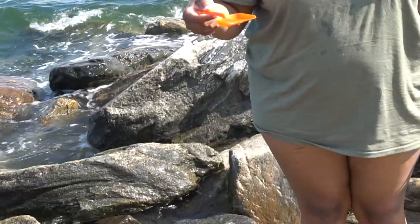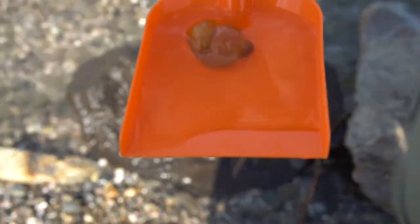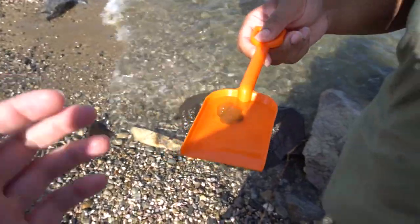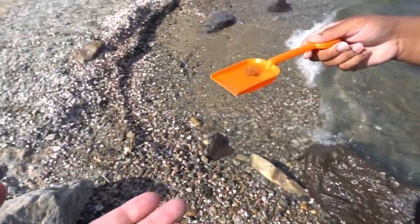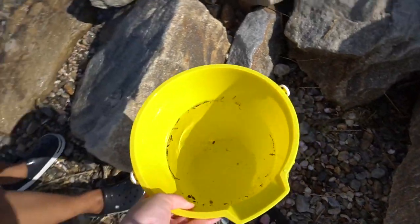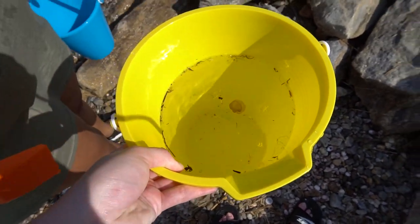What the heck is it? I can't even see from here, really. I'm trying to catch this for like 4 minutes because I saw something go by me, and then I don't know what this is. What the heck? What is that? I'm guessing it's some sort of sea slug or something like that, but definitely put it in the bucket. This one right here. I'm not sure what that is, but it's going in there.